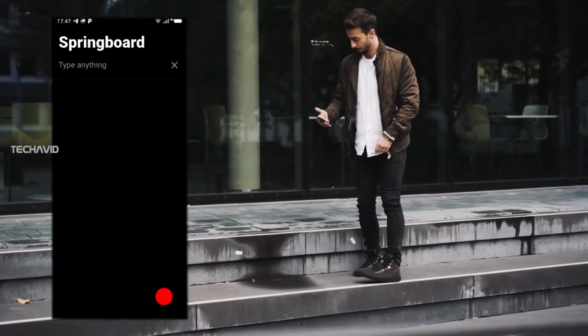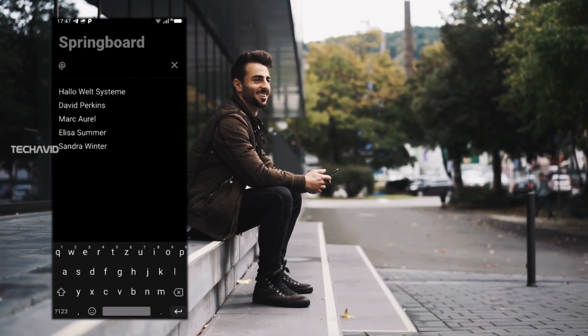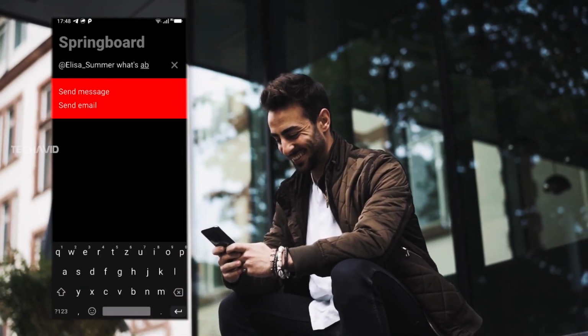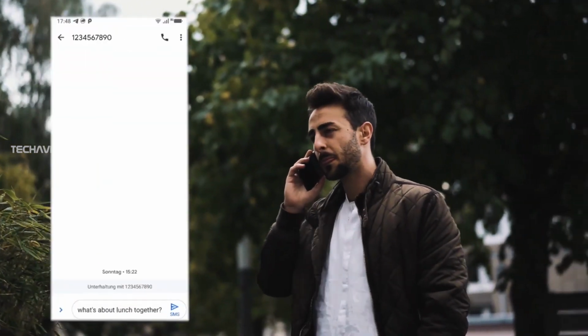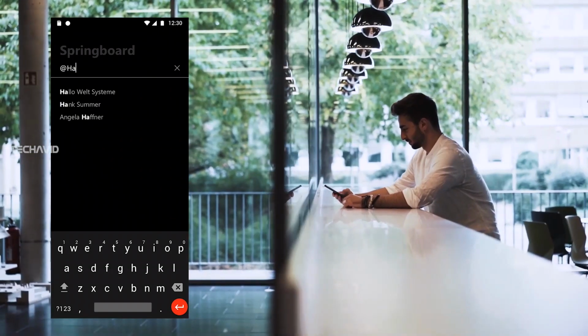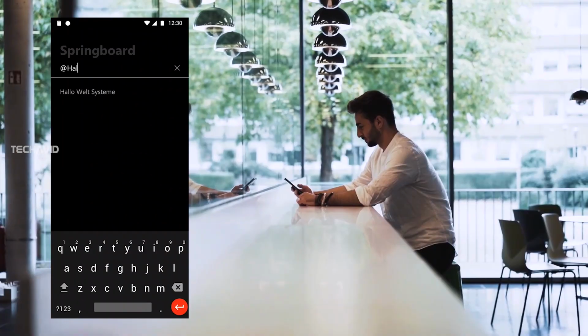It has a home screen called Springboard where you can write anything. It will identify what you want to type and how you want to send it, whether by SMS or email or if you want to call a person. There are also gesture-based activities where you can perform the most frequent activities without hassle. Also, the Volla OS will create groups of those people you frequently contacted via call or text messages and save a collection so you can call or text them quickly.